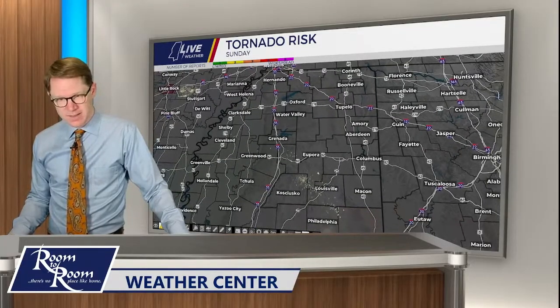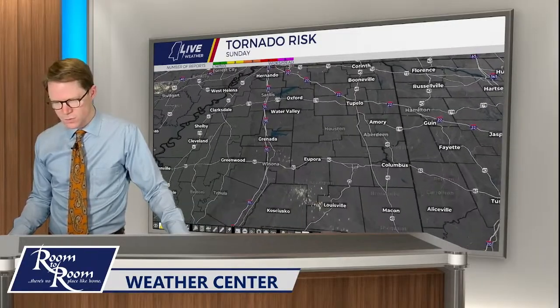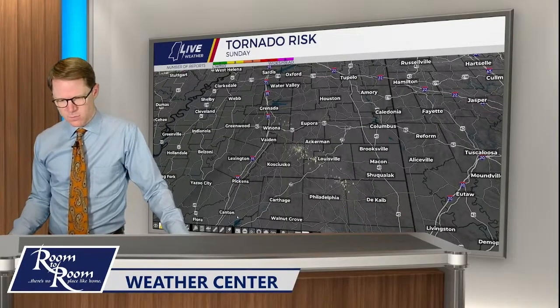And you can tell by the lightning, as Caleb was talking about, that this does have some power outage issues with some of these storms. But share your pictures with us using the Mississippi Live Weather app, probably the easiest way that you can do that.